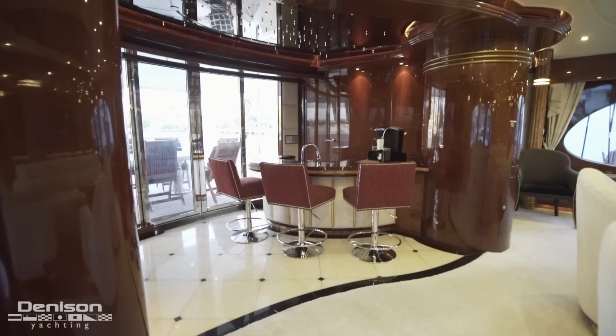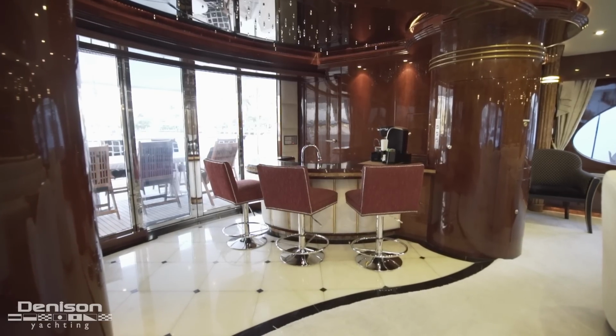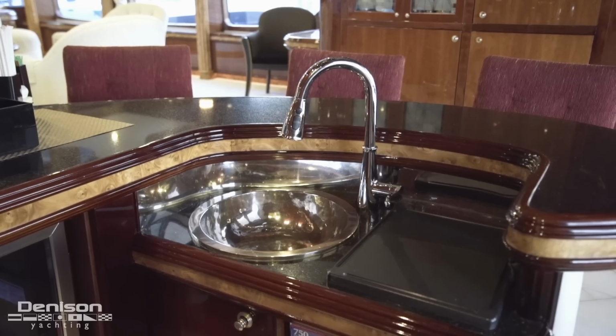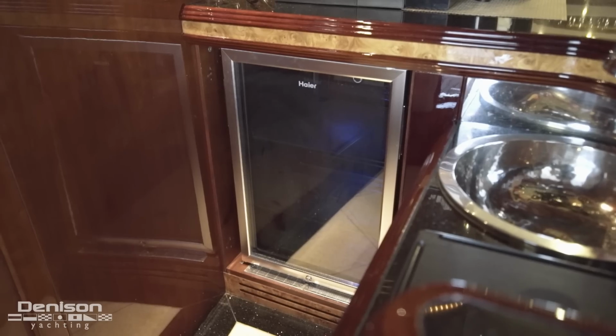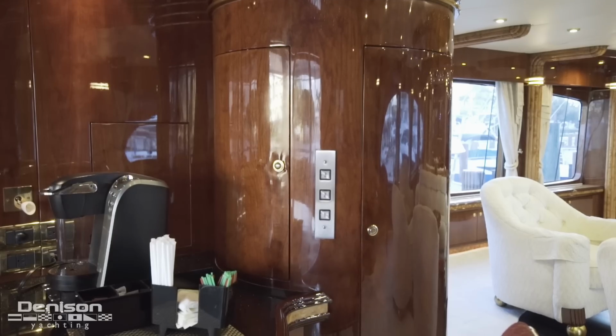The salon's bar is found on the port side and has seating for 3 at the bar top. This area is equipped with a sink, cold storage for bottles, and an ice maker. There's also access to the dumbwaiter.